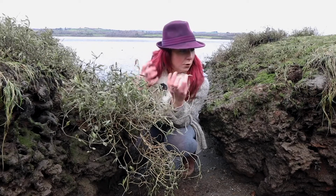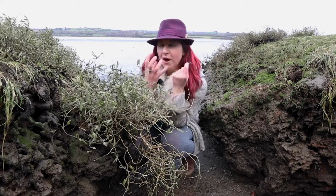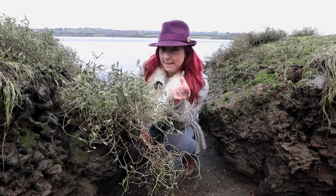Do give things a wash when it's all covered in the mud of an estuary. But we are going to be frying these in the butter and putting those on top of our lovely scrumptious gnocchi balls. Sea purslane.